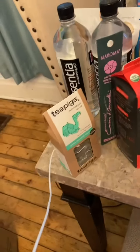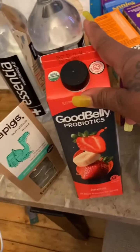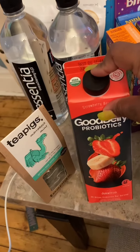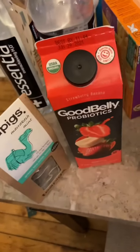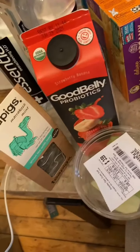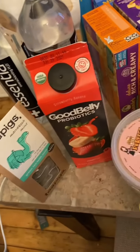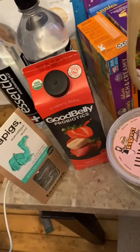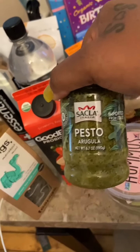Then we got some Good Belly probiotics now. I seen a YouTuber talk about this. I haven't tried this one, but I heard it's good. Got me some fruit to eat for now and some hummus. I needed some Dijon mustard for the salad I'm gonna make, and I needed some pesto.